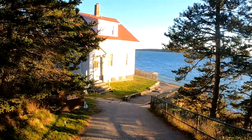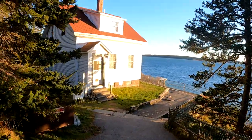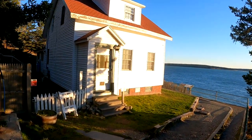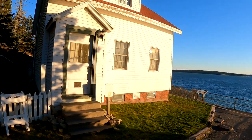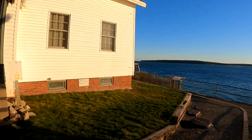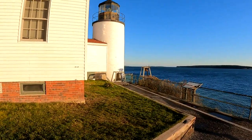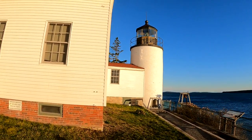Well, we're descending the last little bit to the view area right by the keeper's house, which is right here. And in just a minute, we'll have a view of the lighthouse. And there it is from the west. Bass Harbor Head Lighthouse.